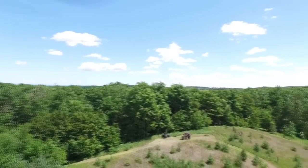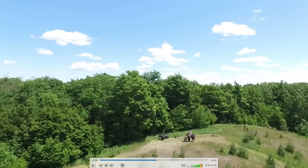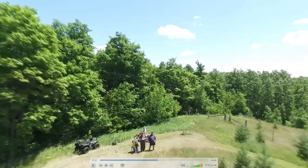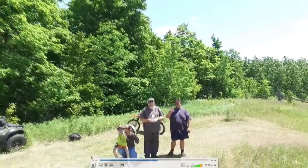Now, where his ATV's parked here, that's the John Deere Trail Buck. It drops really fast down to the bottom, down, down, down, right down to their campsite. You can almost see, if you look through the trees, how far down it goes.